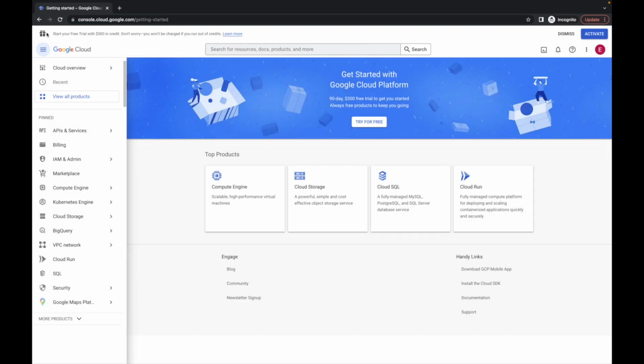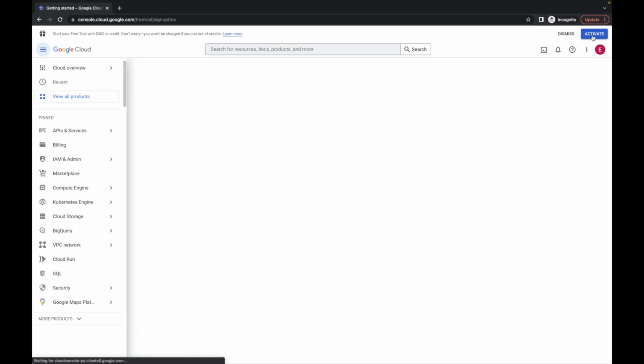As you see, on the top of the screen, it says start your free trial with 300 USD. So this Google Cloud platform provides us 300 USD credits that you can use for 3 months. Now let's just click this activate button. We are going to activate our account.